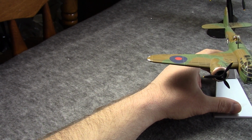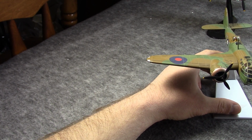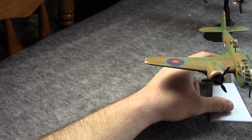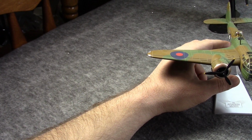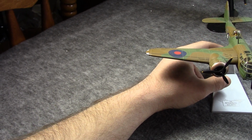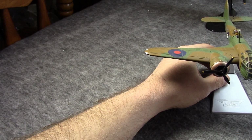The original version was known as the Type 142, and the militarized version was known as the Type 142M. I'll let you guess what the M stands for. And it entered into service, well, it first flew in 1935, and at the time it was one of the fastest, if not the fastest, twin-engine plane around. It entered into service in 1937 as a light bomber and reconnaissance plane.